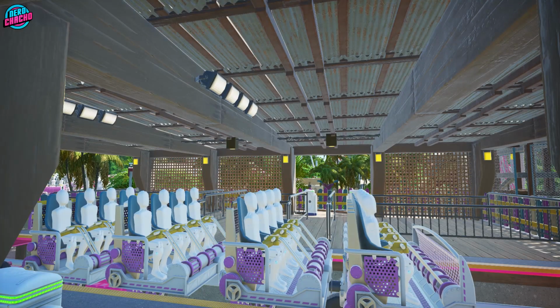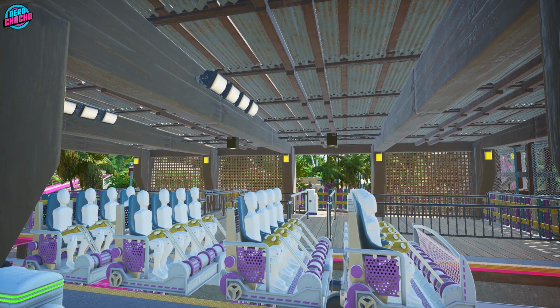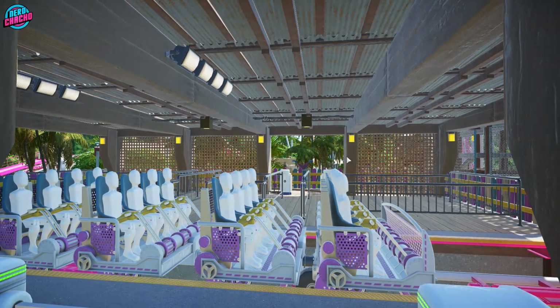Alright then, guys, after that complete chaos, this was the sight that was worth waiting for. Look at the detail in here. Love it. Like this netting at the back. Absolutely perfect for this coaster.